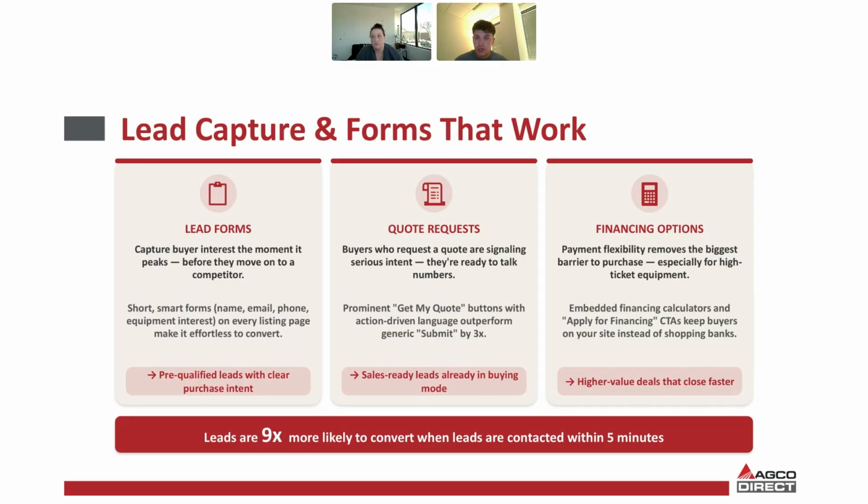You need to make sure that your leads are being followed up on right away. We do have systems in place and specific tools that can send leads directly to your phone, to your email, to a specific person on your sales team, or we can send it to multiple people at your dealership to ensure that those leads are getting followed up on and contacted immediately once they submit that lead form.